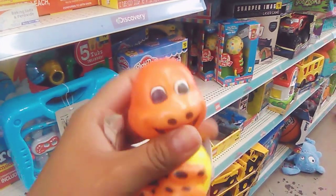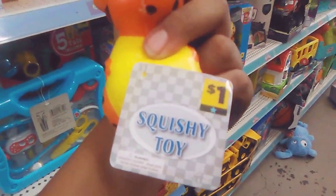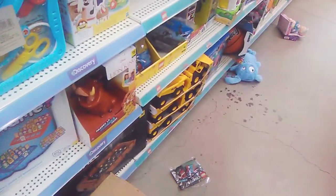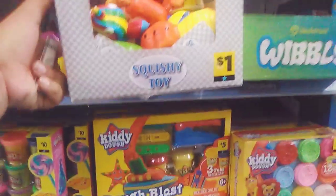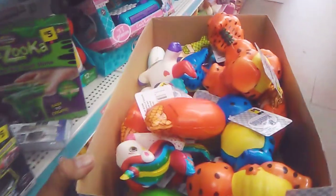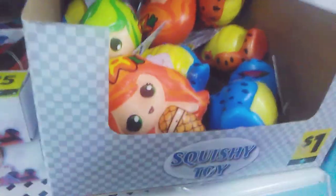Found it. These are different though. Oh my god, like it's a dinosaur. It's called Squishy Toy. And they have a mermaid. It's not like normal stuff. Let's see if we can put it over.